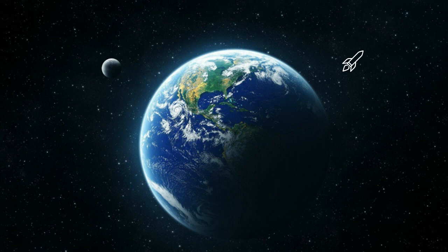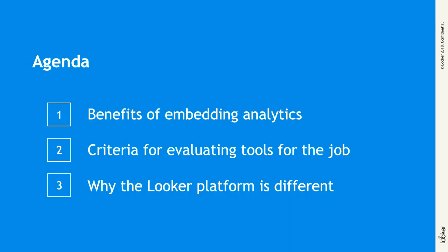So today we're going to be talking about three things. One, the benefits of embedding analytics. Two, the criteria for evaluating the tools that you have available to you. And three, why the Looker platform is different.